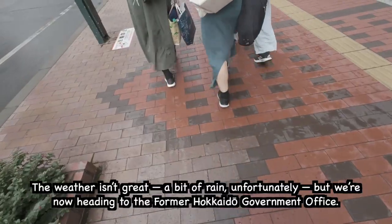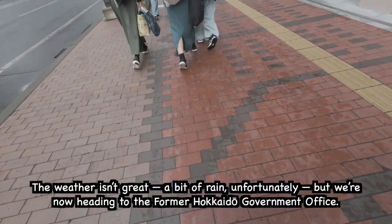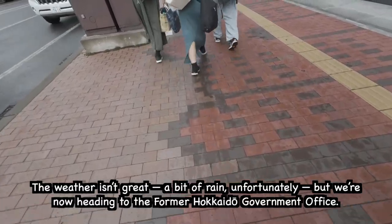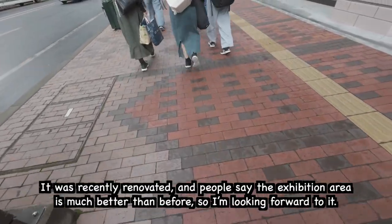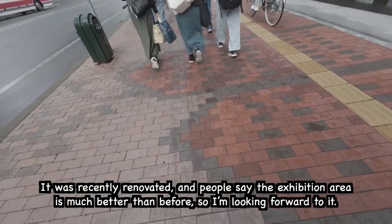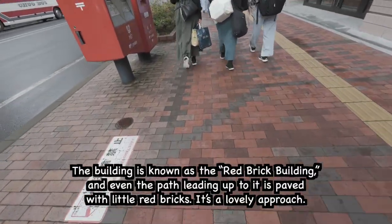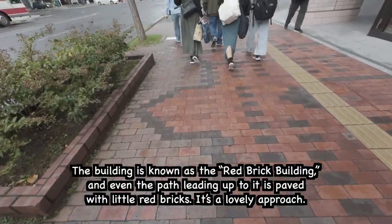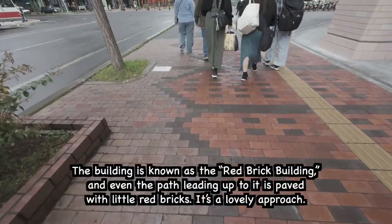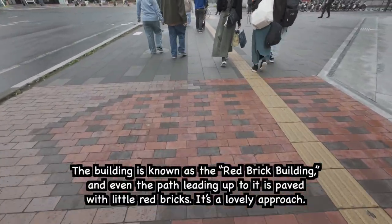The weather isn't great, a bit of rain, unfortunately, but we are now heading to the former Hokkaido government office. It was recently renovated, and people say the exhibition area is much better than before, so I'm looking forward to it. The building is known as the Red Brick Building, and even the path leading up to it is paved with little red bricks. It's a lovely approach.